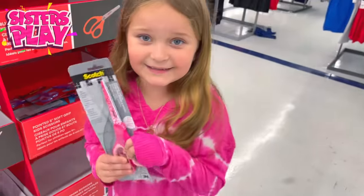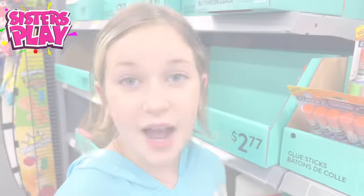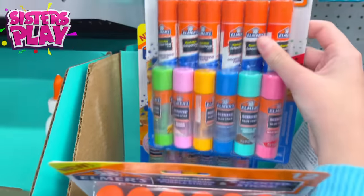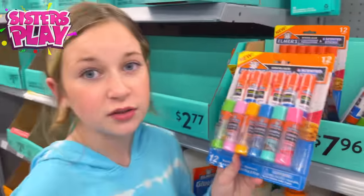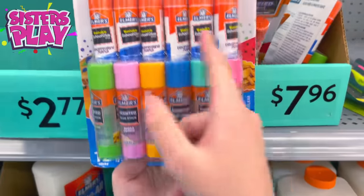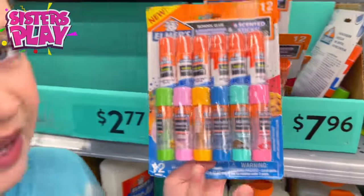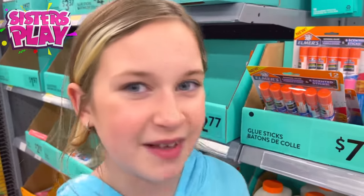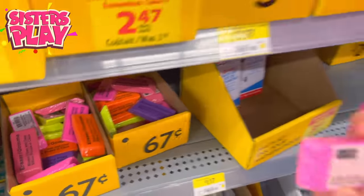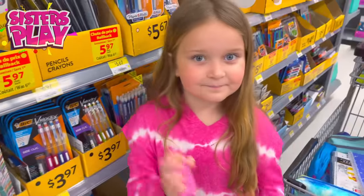I'm lucky this time. Guys, I want to share my secret of gluing at school with you. It's this really cool Elmer's glue sticks, which I love and always use. Plus, in this pack, there's 12, some original ones and smelly ones. There's a blue and a pink one, so I'm going to take this and share with Melanie. And I found a big eraser.